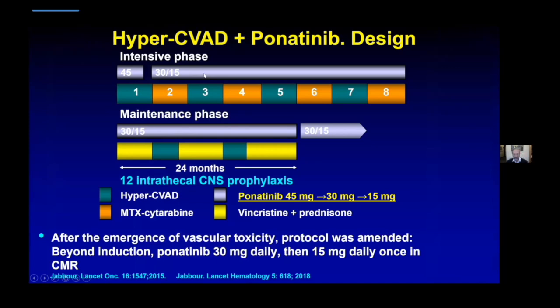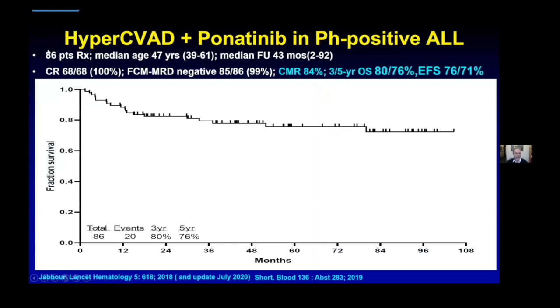So this is the regimen, 8 courses of hyper-CVAD. With ponatinib, we do 12 intrathecals, and here you see the first 90 patients treated. Almost everybody achieves the complete remission. Almost everybody achieves the complete molecular response. We do not do transplant except in those 15% of the patients who don't respond well. And what you see now is an estimated 7 to 8 year survival of 75%.